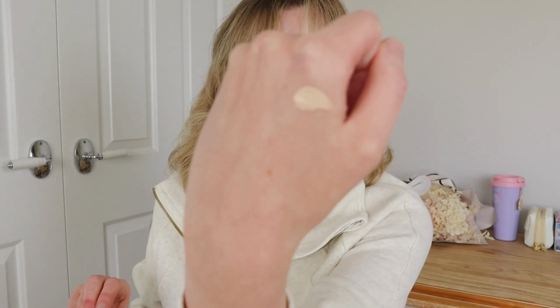But this one, definitely, it's a lot thicker. And she conceals. She says, you need concealing? I will conceal for you. This is in the shade 3BY.